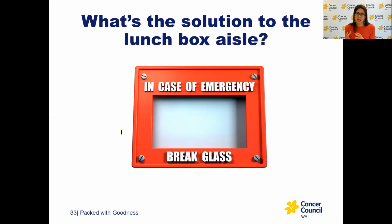Don't draw on packaged and processed foods, if possible, as daily staples. Use them for when you need them, but try to be prepared and have lots of really lovely whole food and homemade options there, so that that's what you're drawing on a daily basis.